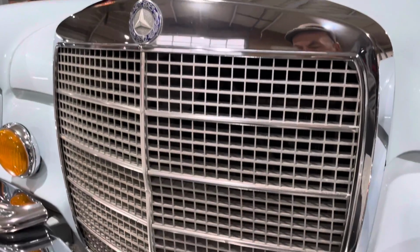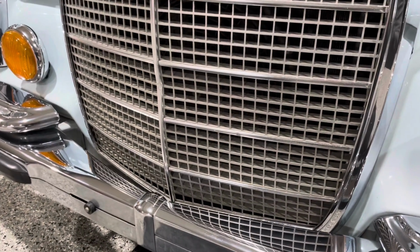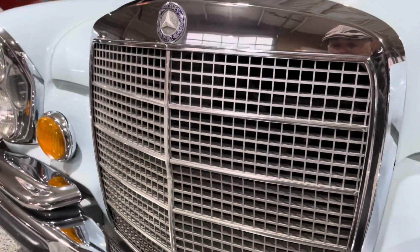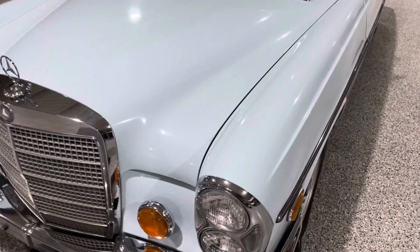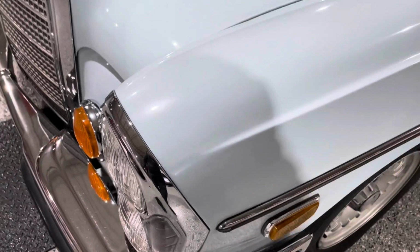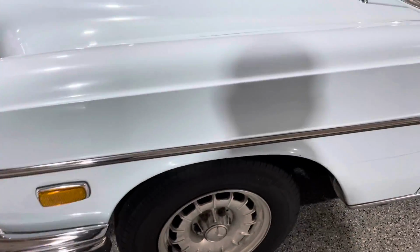The gentleman that bought this car, his dad had one of these cars when he was young, and then his dad passed. The car was sold before he was of age to acquire the car. So he's been looking for one of these cars, and I love stories like that. So I'm really happy to see it go to a nice home. So enjoy your car in this video here.